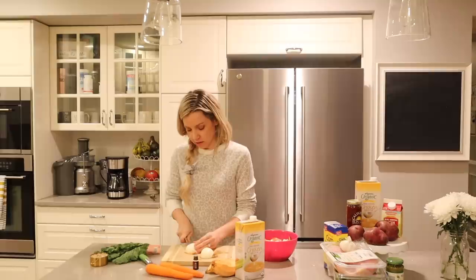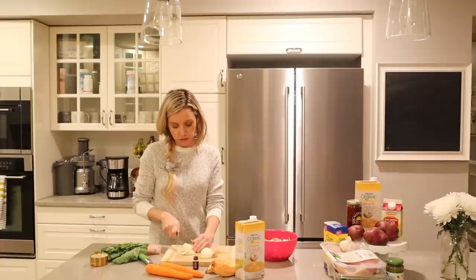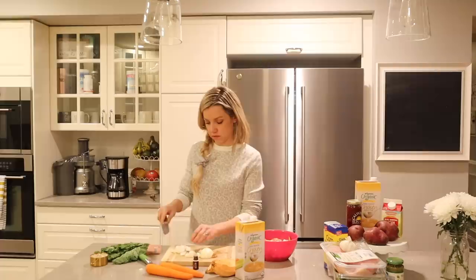And you're also going to need, I actually did 2 32-ounce cartons of low-sodium chicken broth. And that's because I like a lot of broth in my soups. So this is more like a stew, but I added more broth, and I think that you would like it that way too, unless you want a really hearty, thicker stew.